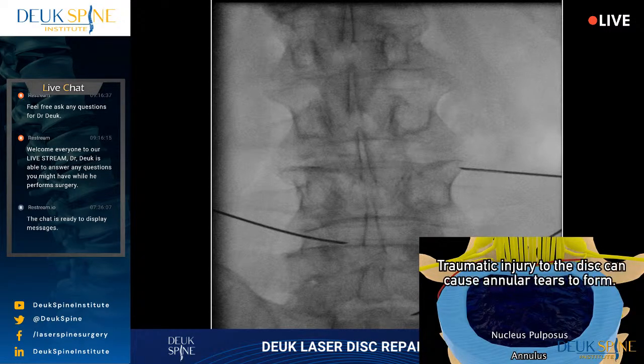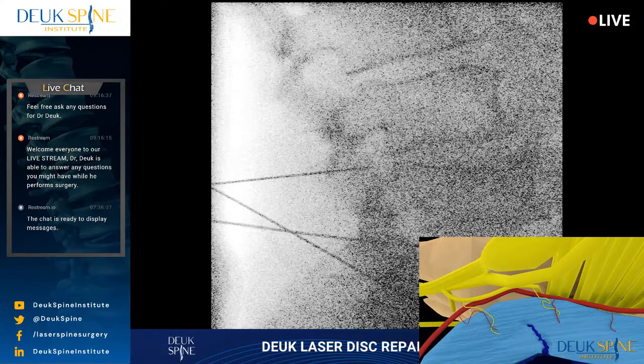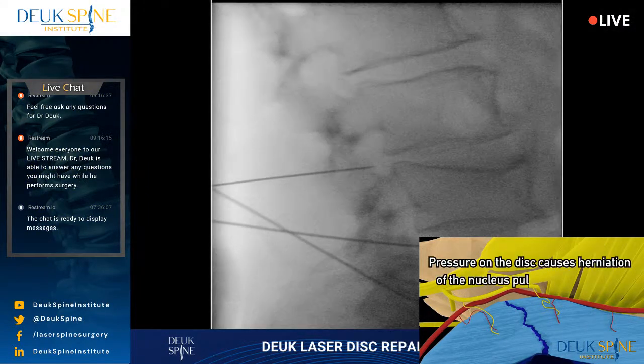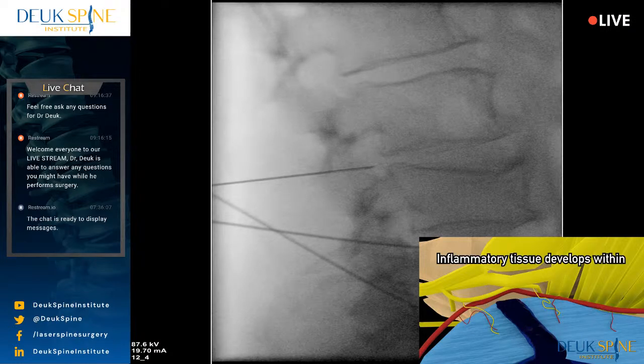Can cause annular tears to form. Pressure on the disc causes herniation of the nucleus pulposus through the annular tear. Inflammatory tissues develop within the annular tear, causing back pain. The inflamed annular tear generates pain signals.